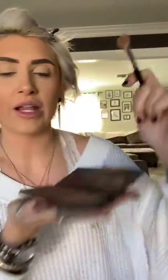So I'm going to grab the shade Astute, which is this light brown right here. We're going to grab it on the fluffy crease brush, and then we're very light-handedly going to pop this in our crease.